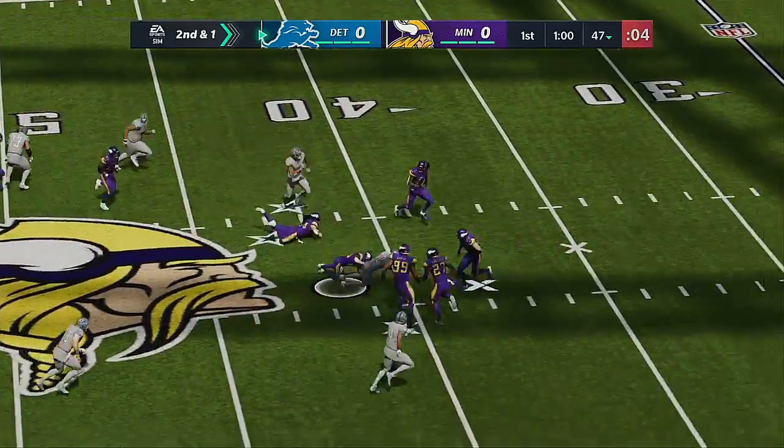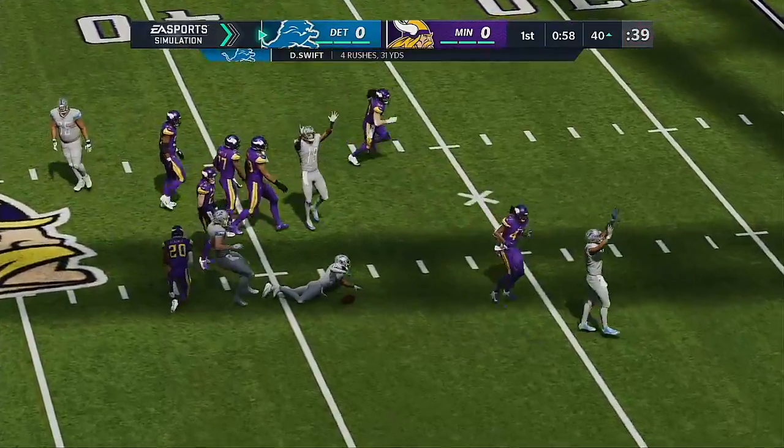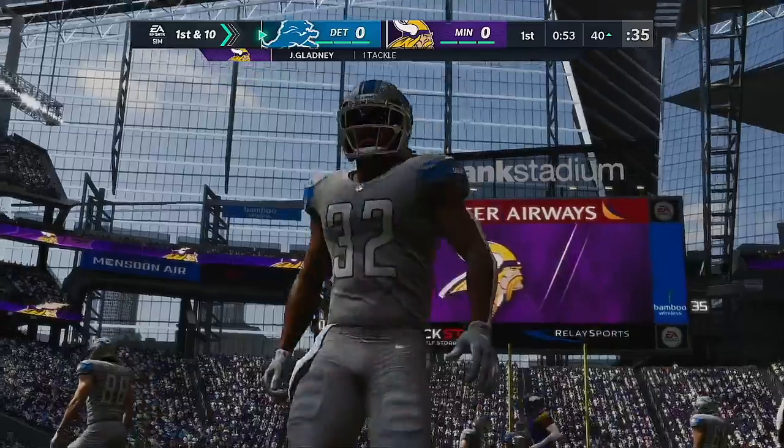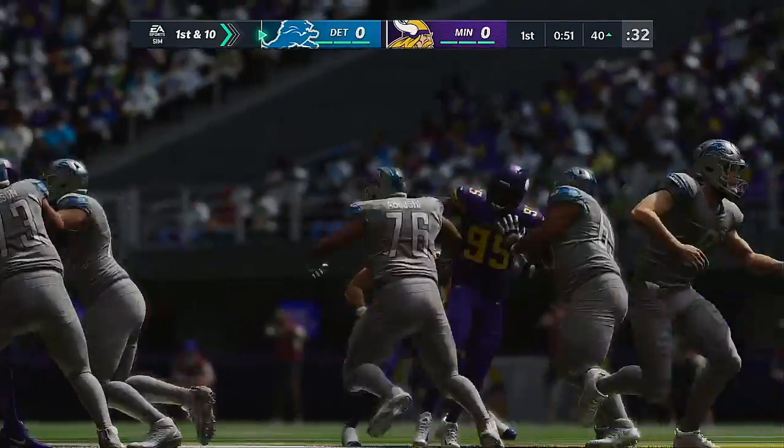Stafford going to give it to Swift, and they'll work this down to the 40-yard line. Tackled there. A gain of 13. It's a first down. That O-line, they cleared a big hole there on that run.